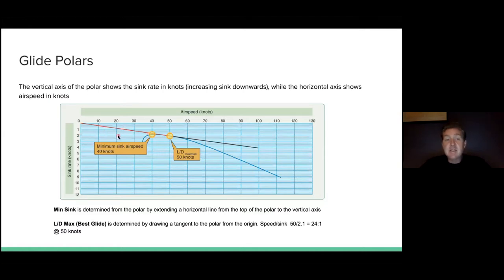LD max is determined by taking a line and drawing it tangentially from the origin. So the origin in this case is going to be zero. And so we draw a straight line that just barely touches that polar. And that spot where it touches the polar is the place where we have LD max. And we can again determine by looking at our chart that that's going to happen at 50 knots and a sink rate maybe just above 2 knots in that case.